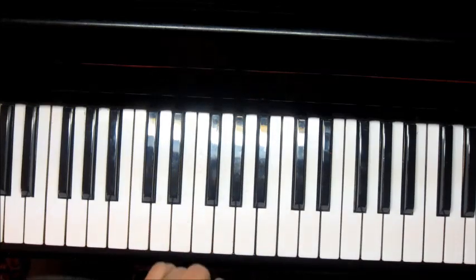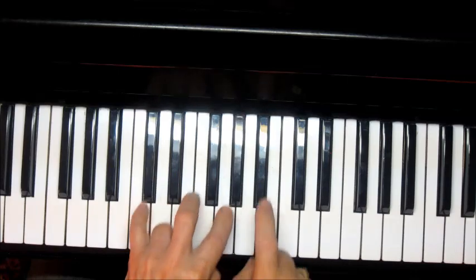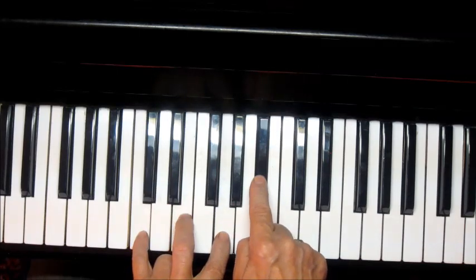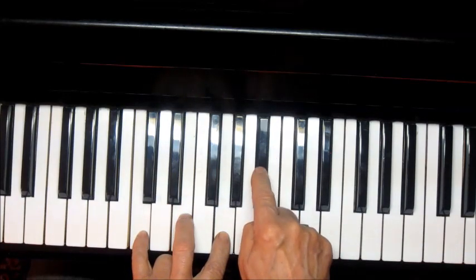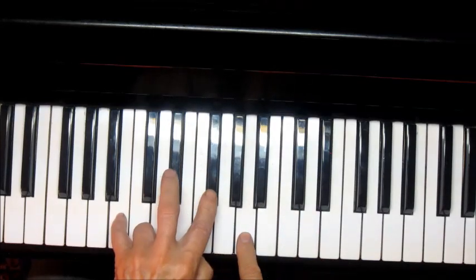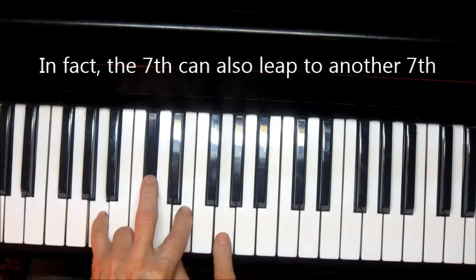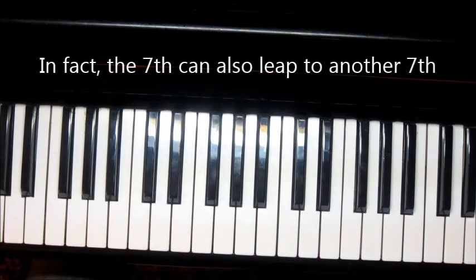By the way, one last look at the 7th chord is that a 7th can fall to another 7th by step. Basically a chromatic step, because that could then fall again onto the A, the 7th of B, onto A flat, the 7th of B flat, so on and so forth.